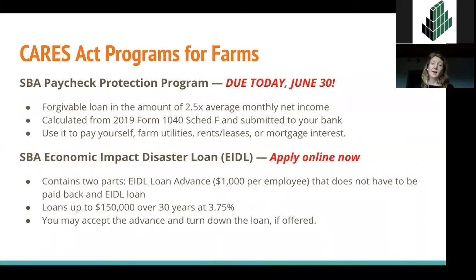If that net income is positive, then put your thinking cap on about whether you might want to pursue that today. It's a very simple application. It does use your tax return from 2019, and it will go through your local bank. It's intended to protect your ability to pay yourself. If you have W-2 employees, they would also be part of the calculation for this program.